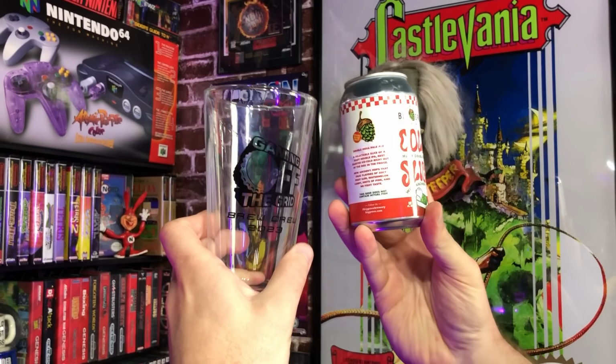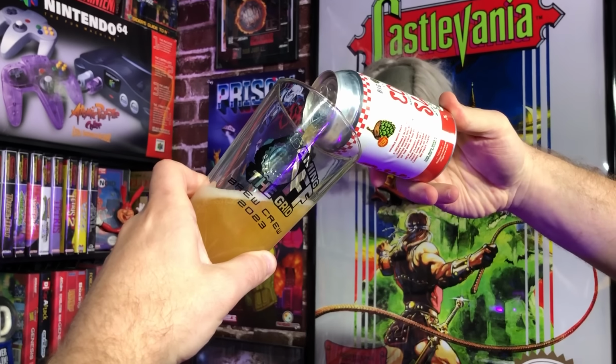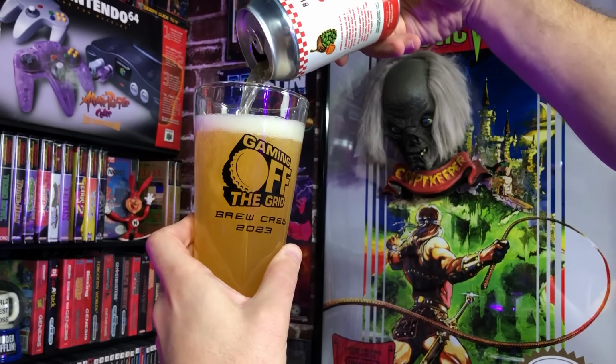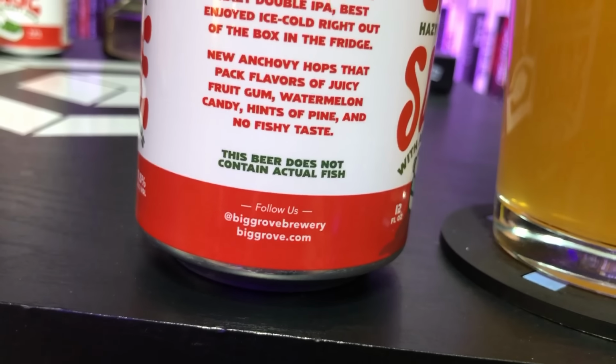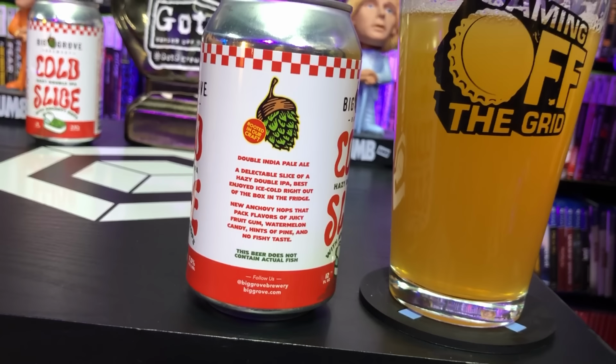Let's talk about this beer real quick before we go. This is the Cold Slice by Big Grub. This is a hazy double IPA. Get ready for it, guys. With anchovy hops. The can art looks like a pizzeria, and I think it's supposed to be a joke of an anchovy pizza. The description is, a delectable slice of a hazy double IPA, best enjoyed ice cold right out of the box in the fridge. New anchovy hops that pack flavor of juicy fruit gum, watermelon, candy, hints of pine, and no fishy taste. This beer does not contain actual fish.